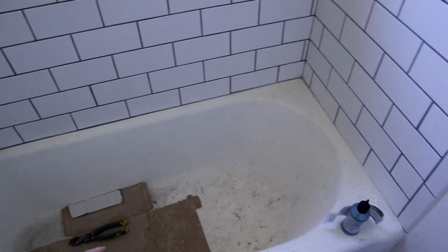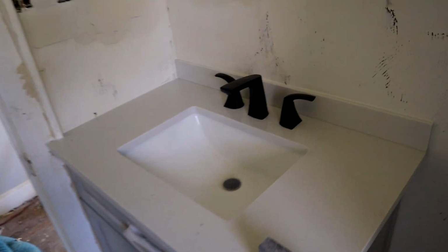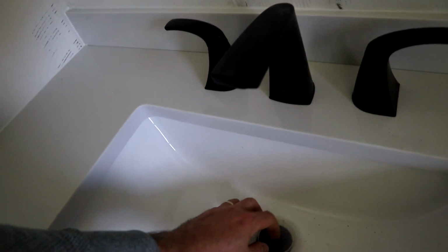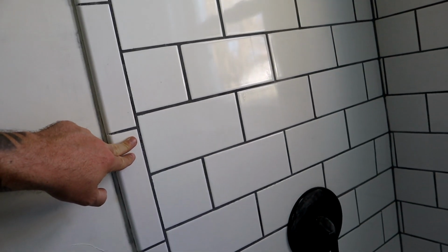Also gonna get this tub reglazed because this thing looks horrendous. And new toilet in here as well. You can see Richard's already got the trim in here. And we also got the vanity in here, but the plumbing's not hooked up. How about that faucet set that was from the first flip house that we never got a chance to use, with the black stopper? Yeah, real sharp. Matching that hardware right there, almost matching that dark colored grout right there, that gray grout.